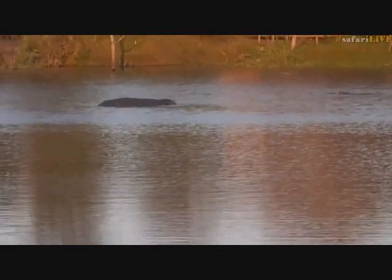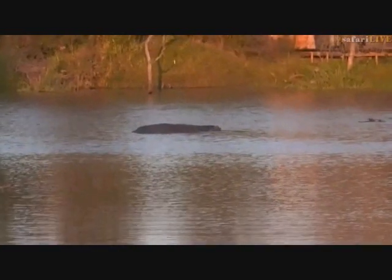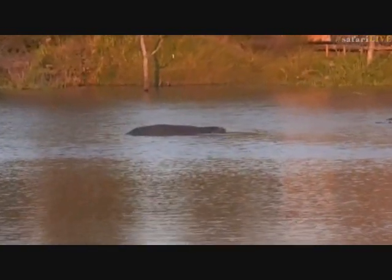But it is one of the biggest, most aggressive creatures that we have in this area, so maybe we should create a big six and definitely include the hippos in there. Although it would be hard to tell that they can be so aggressive just by judging on how peaceful they have been. And it seems, oh yeah, there's a little baby.